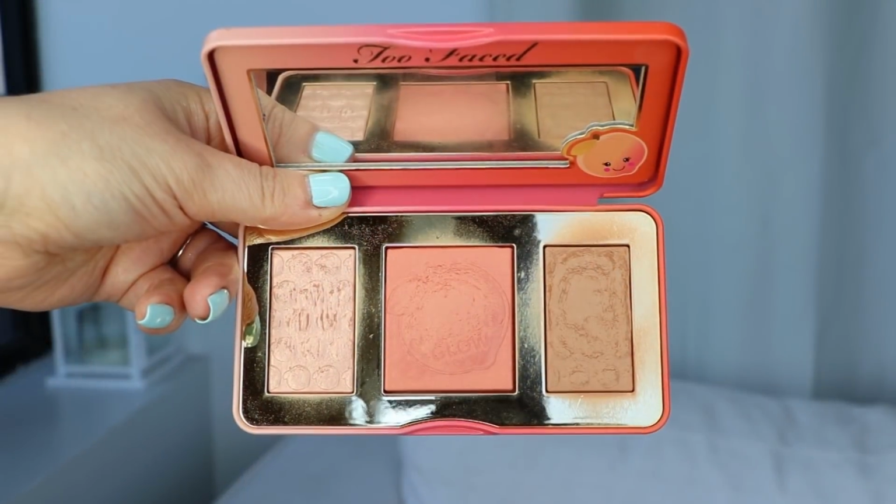The next palette is a combo face palette, and it is the Too Faced Sweet Peach Glow palette.